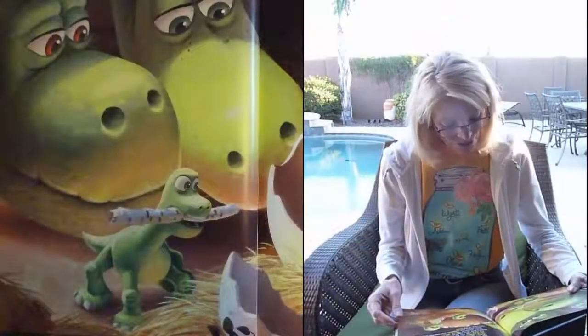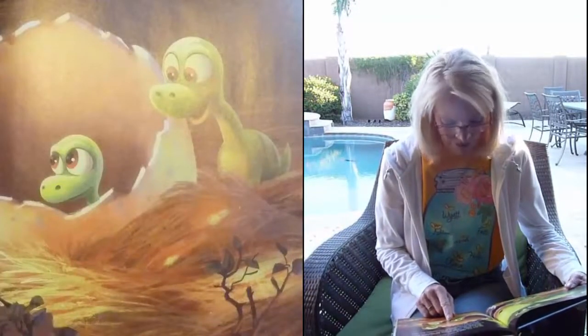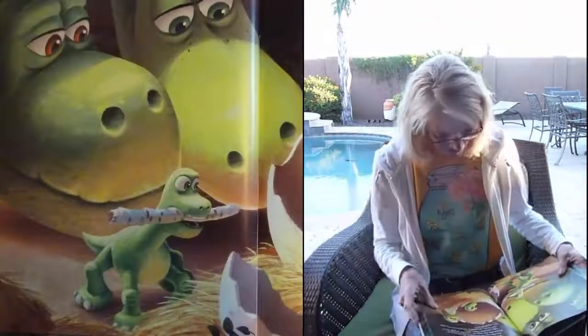They're so cute. So here's Buck and Libby over here, and look at little Arlo in his great big shell. And Mama and Papa. Okay, let's see what happens.